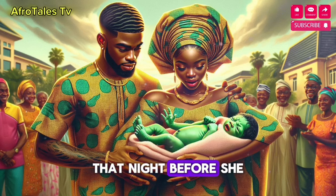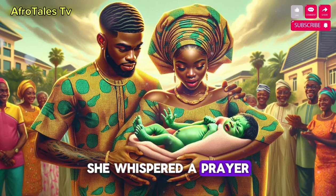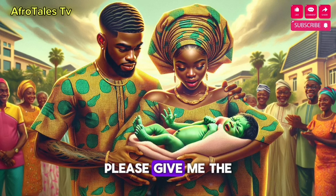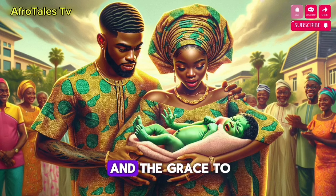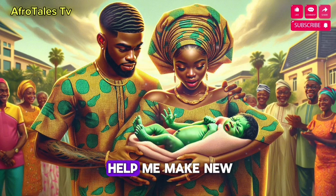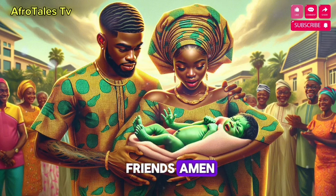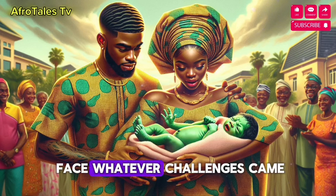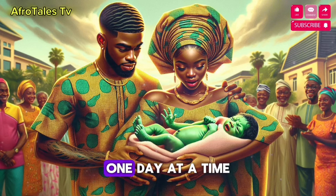That night, before she fell asleep, she whispered a prayer. "Dear God, thank you for today. Please give me the strength to be brave and the grace to be kind. Protect me as I go to school and help me make new friends. Amen." As she drifted off to sleep, Rosemary felt a sense of peace. She was ready to face whatever challenges came her way, one day at a time.